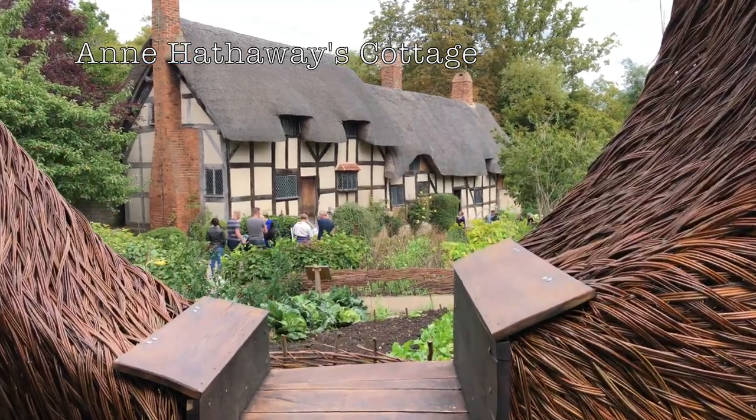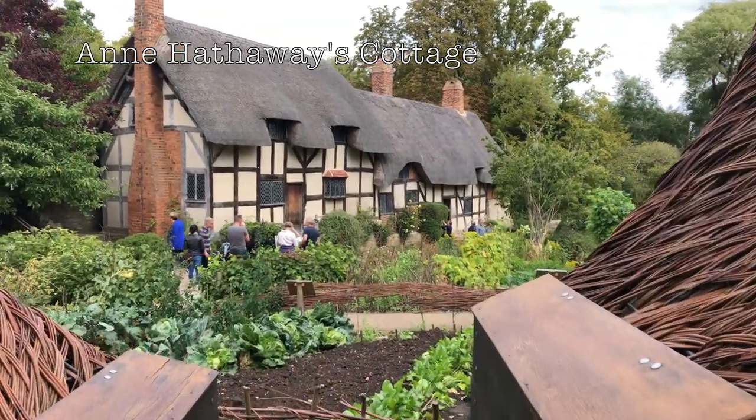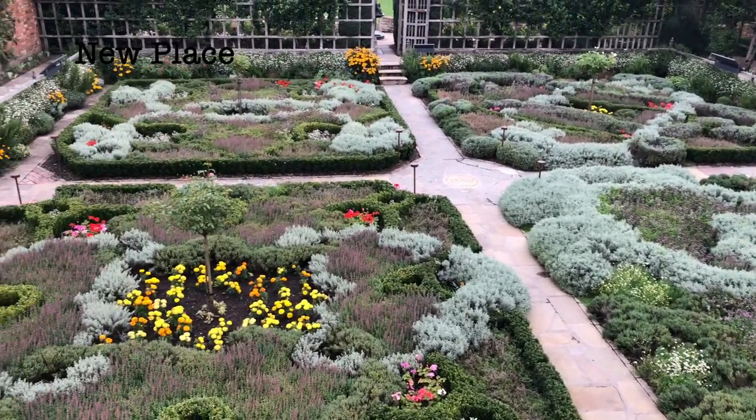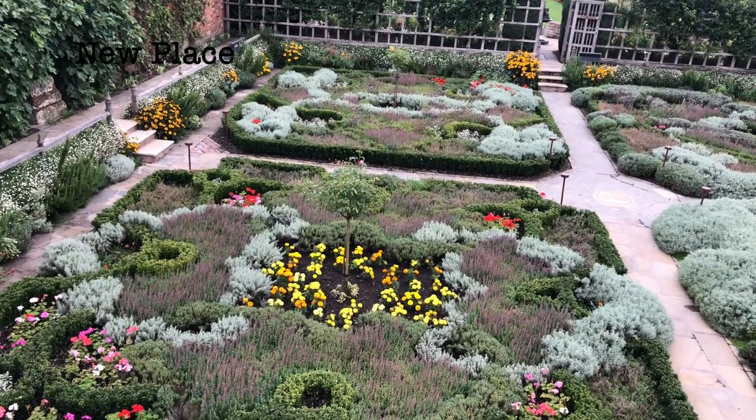As you saw just a moment ago, the birthplace garden is from the 19th century. There's also a beautiful garden at Anne Hathaway's cottage that also dates from the 19th century. New Place is itself a garden, so you have the patioed off area at the front, which has the footprint of the house, but then out the back they have a reconstructed Tudor knot garden. And I have some footage of us playing in that.